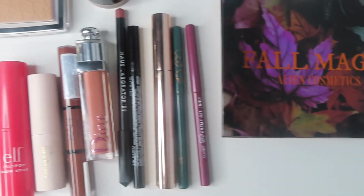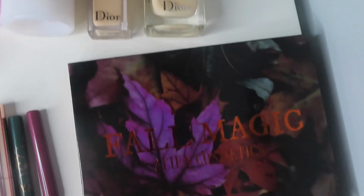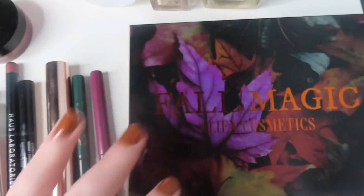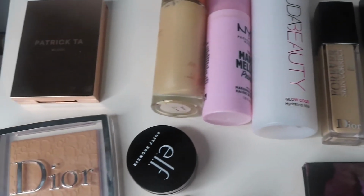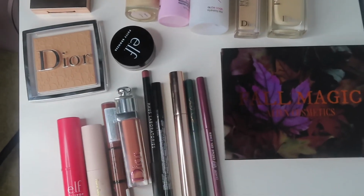Okay, so here is the overview of what I picked out. And this is what I will be using for the week. Let me just show you the eyeshadow palette again. And this is what I will be using for the next week. And hopefully I can do these every 1 or 2 weeks. That is everything for today's video.